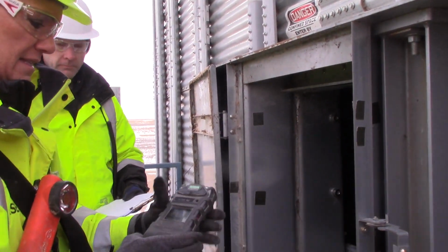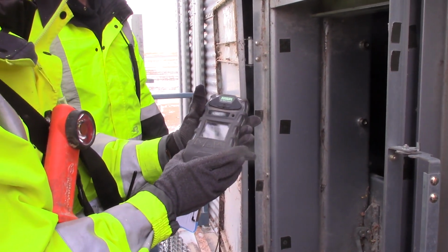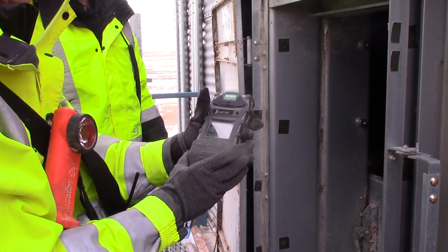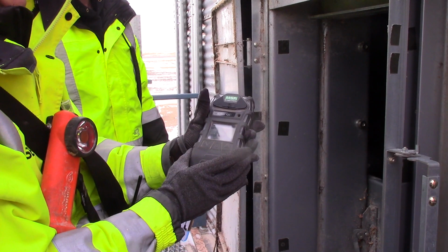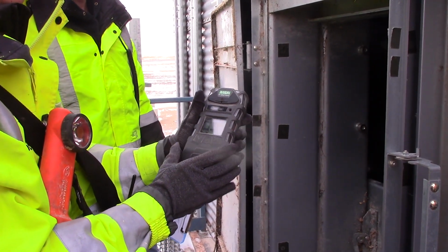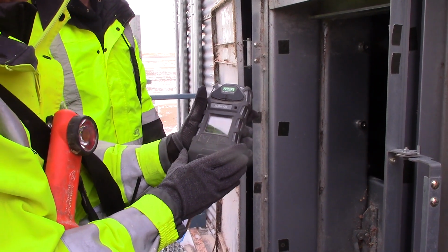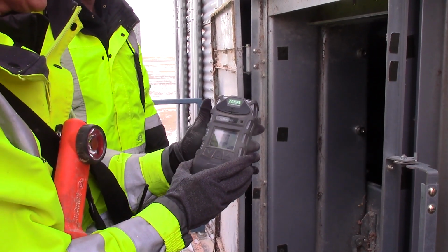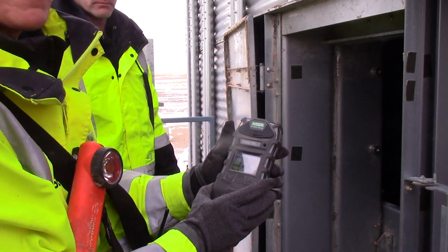And since this air monitor has a pump that pulls the air through the inlet, this is called an active monitor. A passive monitor would not have this pump that would actively pull the air through. So for our confined space entries, we do all active monitoring and we do continuous monitoring, meaning the person inside of the space will always wear the monitor.